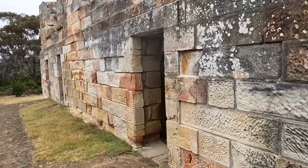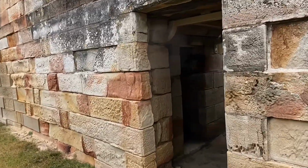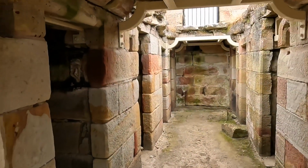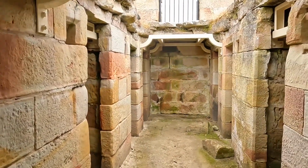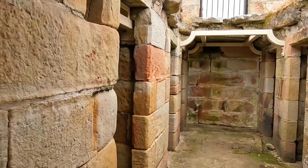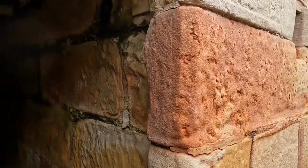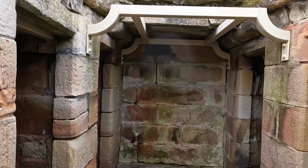Lower ground floor is mostly the punishment cells. When they were allowed out for an hour a day, those in the punishment cells had to wear sacks over the top of their head so they couldn't communicate in any way with anybody else. The guards wore no boots so they could hear if the convicts were whispering in the cells. Pretty dank in here.